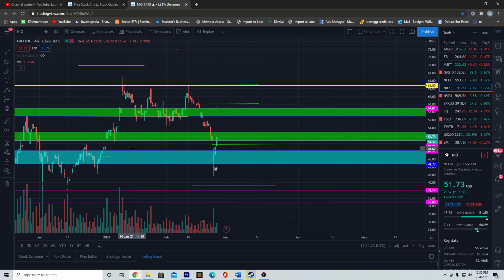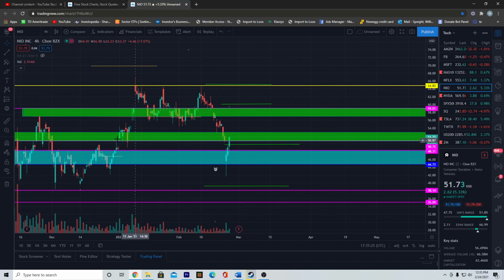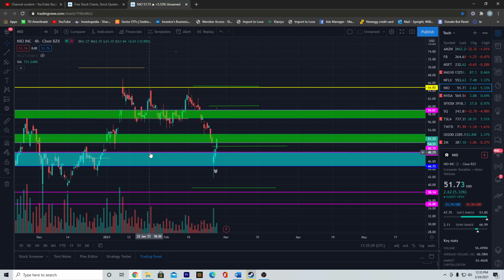It's a good foundation where we bounced before. Look over here when we bounced. So this is a strong area that we need to get in, which we did today, and also stay in. So your main focus today, just today, take it one day at a time, is staying in this green box for today.